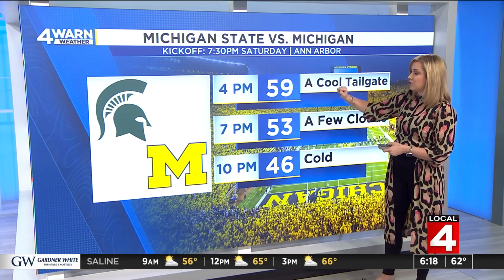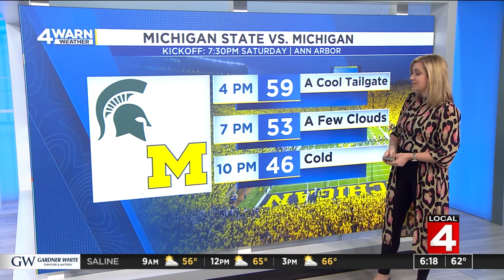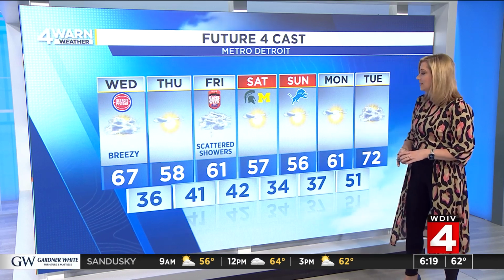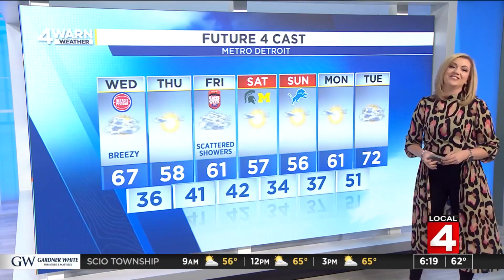Speaking of upper 50s, that's what you have on tap for tailgating if you're heading out to the Michigan versus Michigan State game. Ann Arbor, 7:30 kickoff, so plan for 40s by game's end. It'll be a cool tailgate for the Lions fans. Highs in the 50s on Sunday as well, but rebounding to the 60s and 70s as we head into early next week.